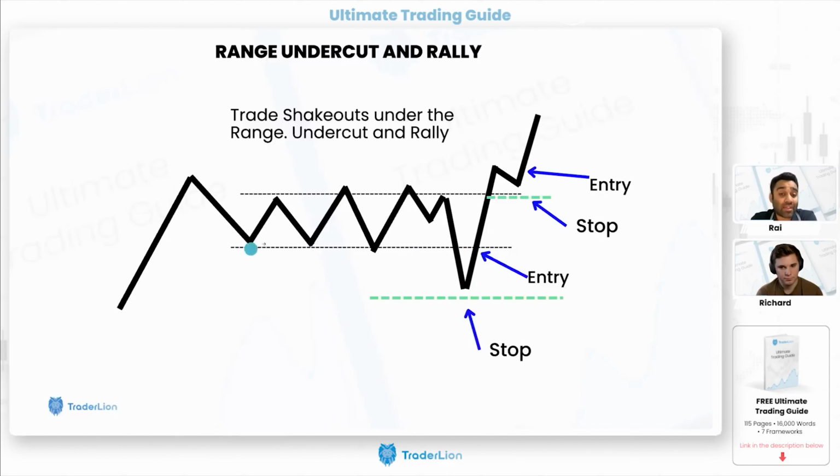So what I have is I call this the undercut hold. Now you can name it any which way you want, but for me, it's a way of getting back into a name that shook me out. So now I have an entry tactic. That entry tactic fails, but I have another way of entering that stock, right? So it's like a backup plan.